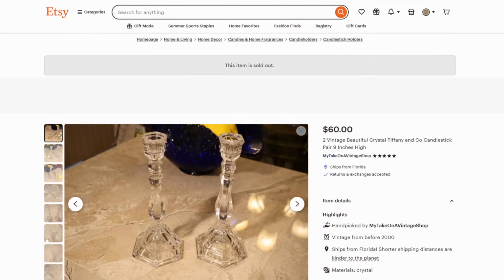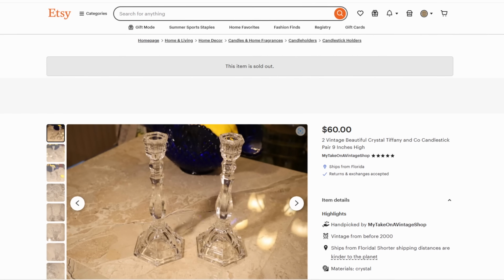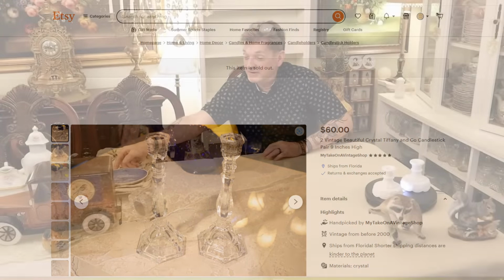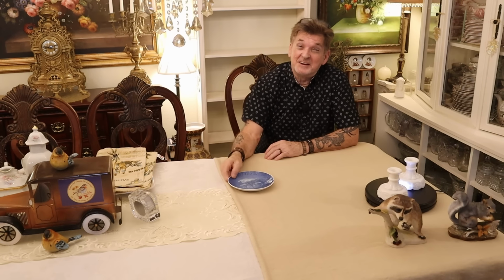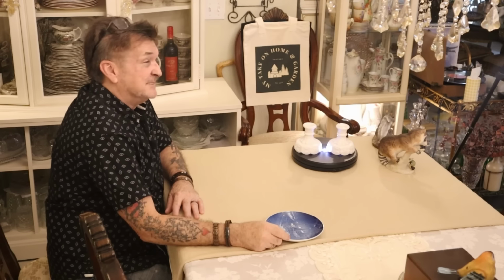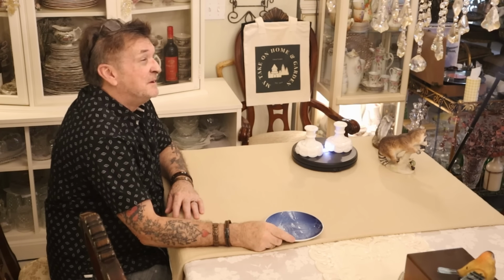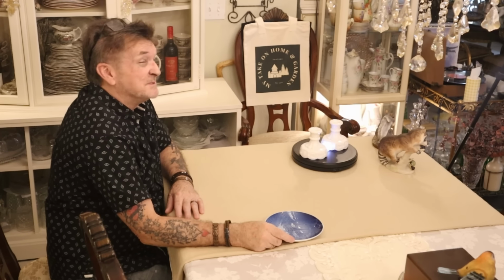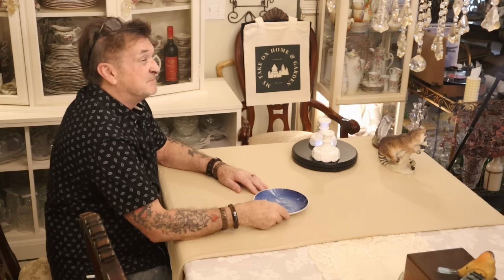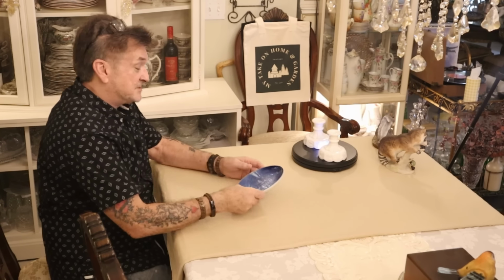Just hard to let a pair of candlesticks pass through here. You know, it's pretty tough, especially those Tiffany ones that came through and didn't stick. But you know, we have beautiful crystal candlesticks. So it was tough, but I know the cutie that bought them is absolutely thrilled with them because they were special.